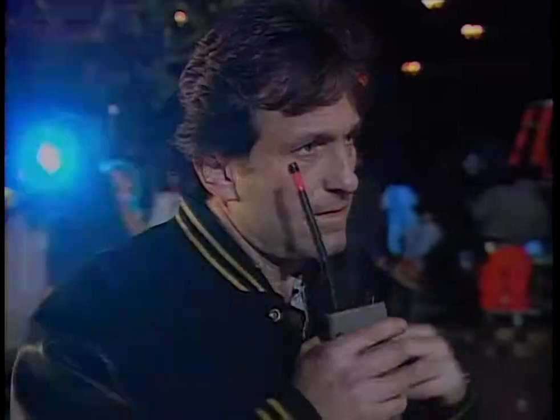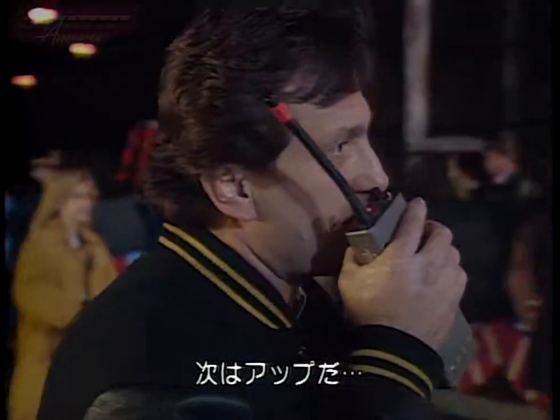And cut! Save it! Sorry, Rick, we're moving in for a tighter shot.